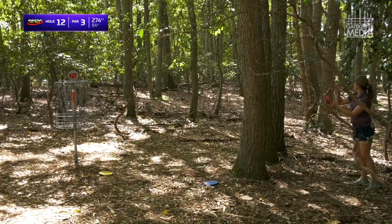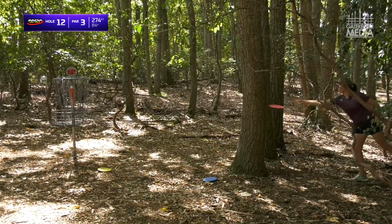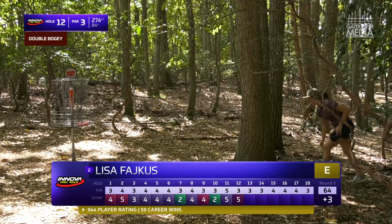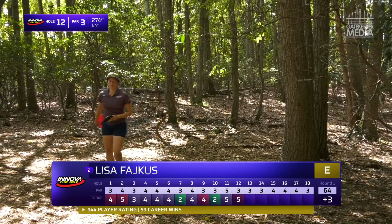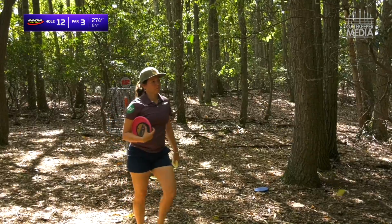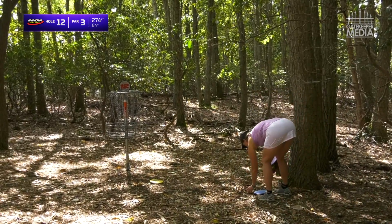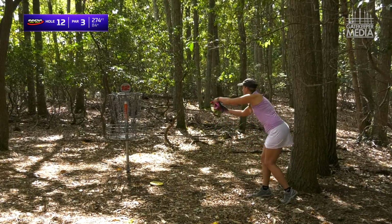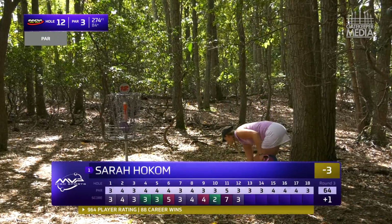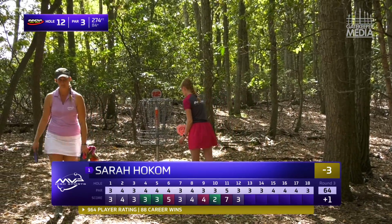These ladies are coming in on the fall of this touring season, and they've been on the East Coast for a little while. And the woods can wear on you. I'm sure they're used to the wooded golf by now, but yes, it can wear on you mentally, and sometimes you just want something you can just grip it and rip it. Sarah tapping in for her par there.